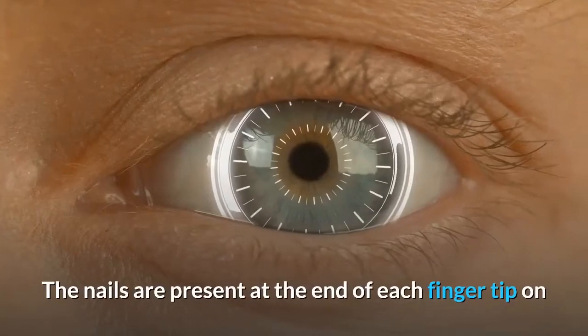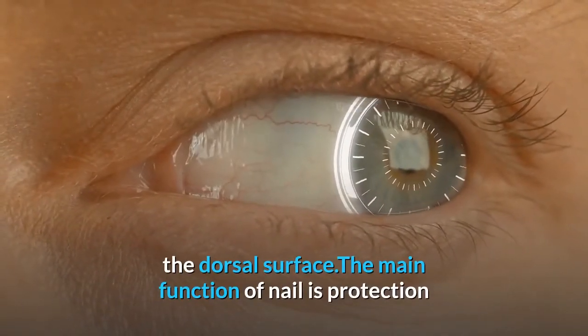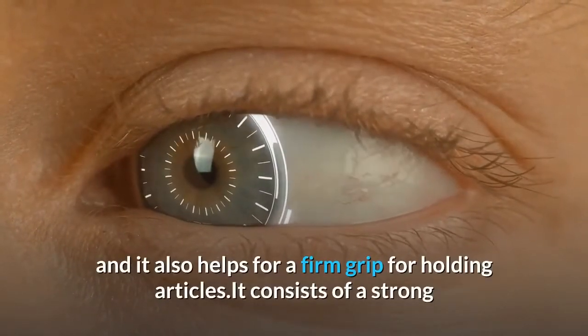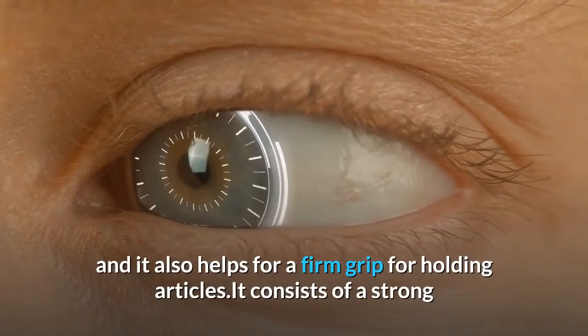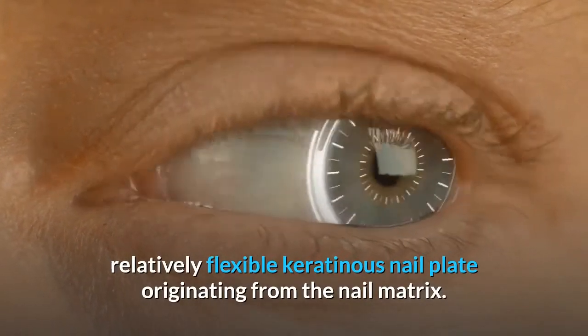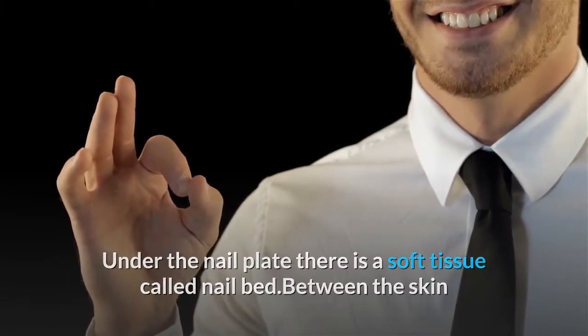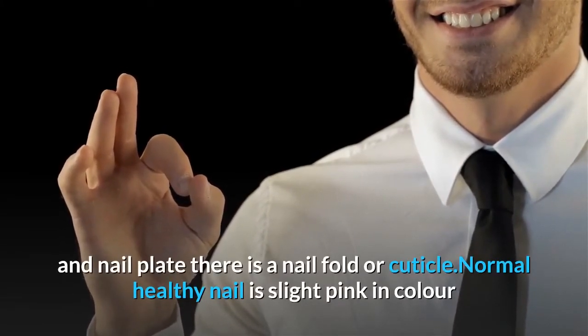The nails are present at the end of each fingertip on the dorsal surface. The main function of the nail is protection, and it also helps for a firm grip for holding articles. It consists of a strong, relatively flexible keratinous nail plate originating from the nail matrix. Under the nail plate there is a soft tissue called the nail bed. Between the skin and nail plate there is a nail fold or cuticle.